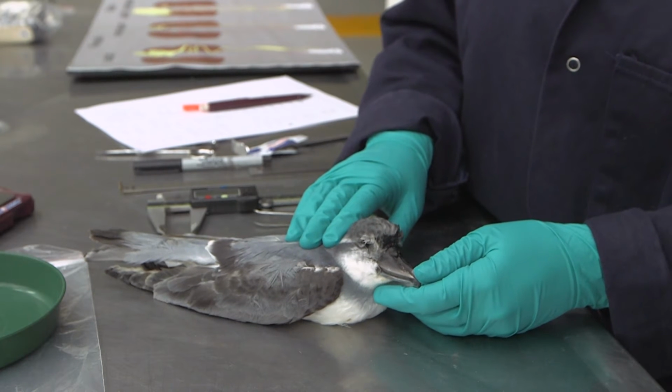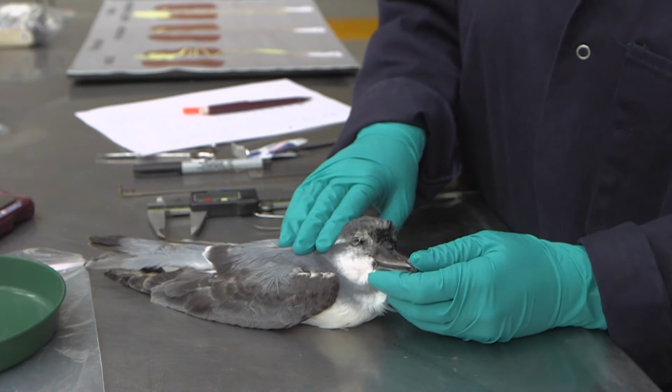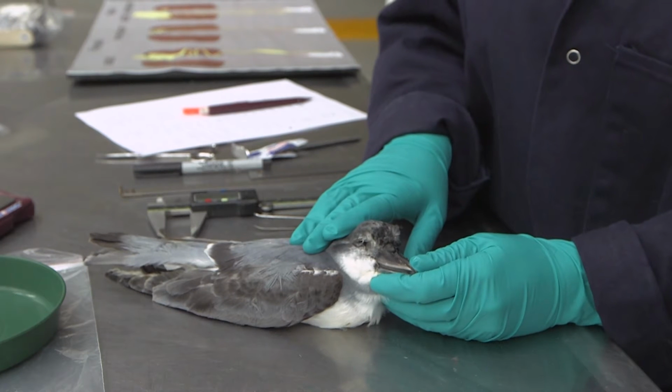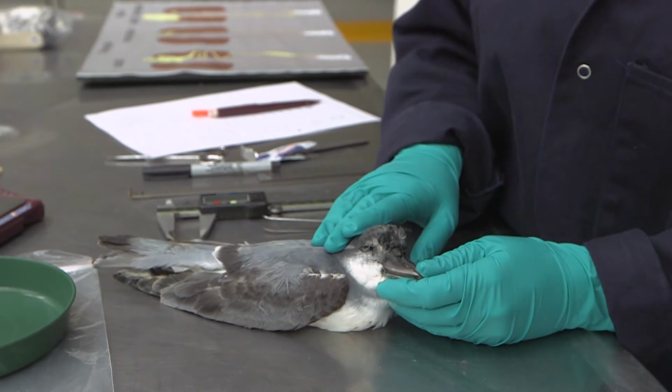So they wouldn't use vocalizations to detect their friends and family, they'd just use odour? Yeah, it's thought that they do a bit, but that's an area that needs a bit more study, I think. Oh, okay, so that's another interesting thing we could potentially learn in future about these birds.